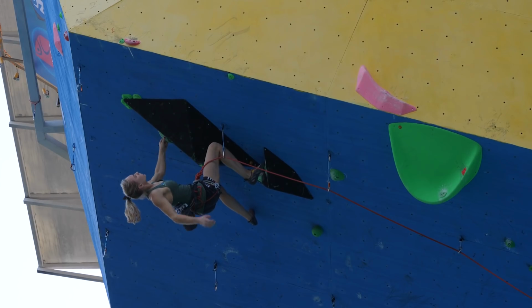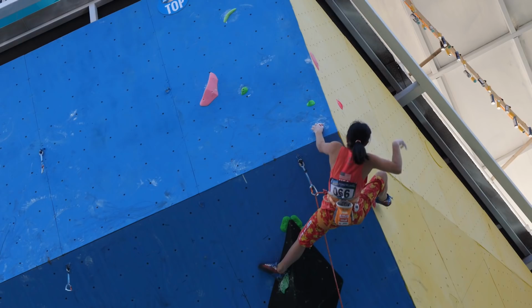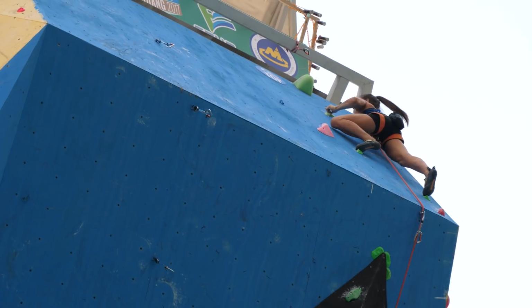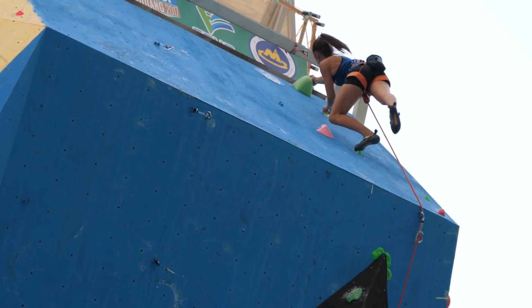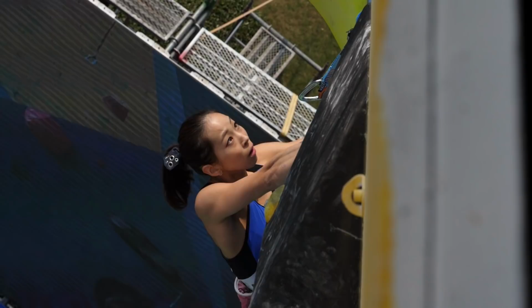And especially the last move was pretty hard. You had to catch the hold on the right corner, and you had to get it right. But your foot position was really good again, so the whole route had really good footholds and always good rest, so it was really nice. And I enjoyed it a lot.